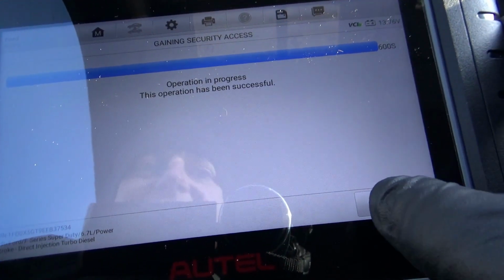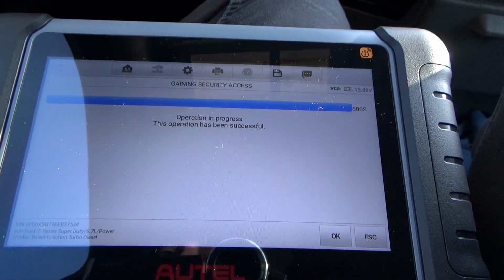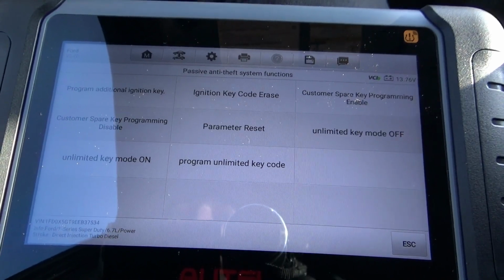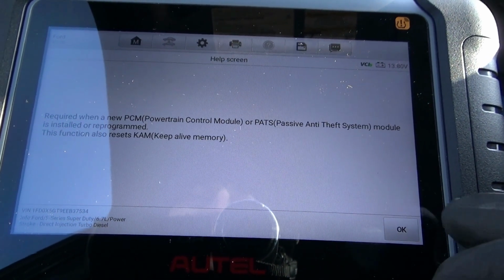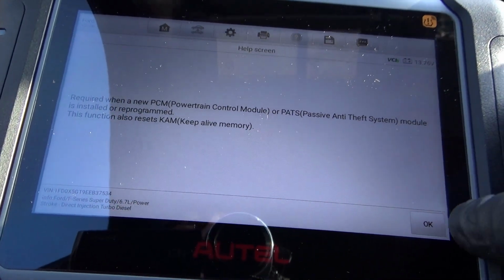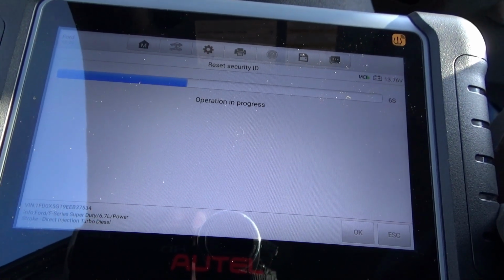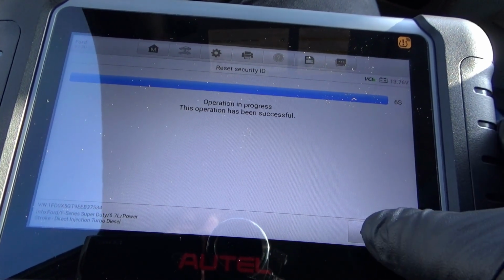Well, it's successful in getting in. Security access granted. Okay. Let's try the parameter reset. Since we're replacing the BCM back to the original, you will need 2 keys. Yes. Okay.